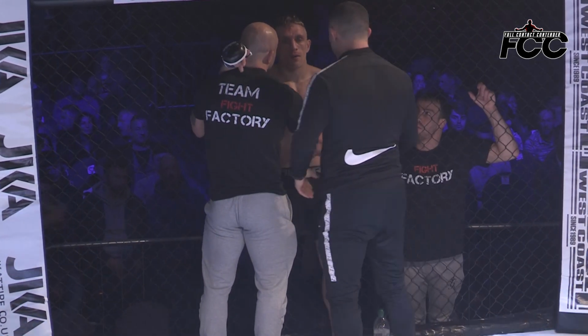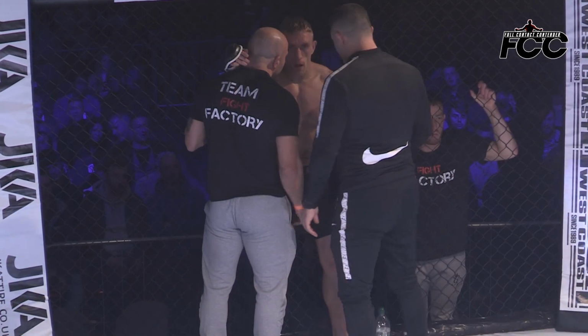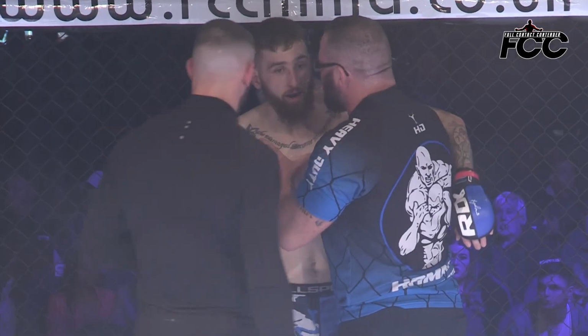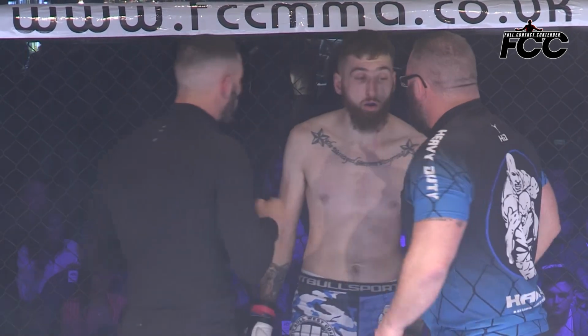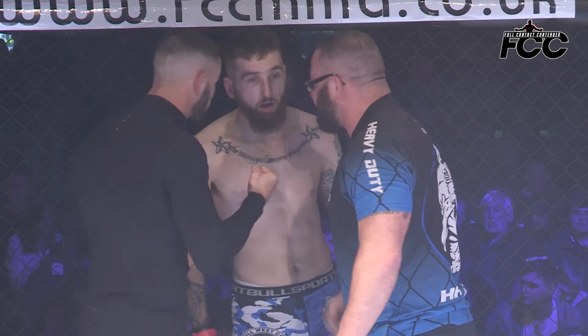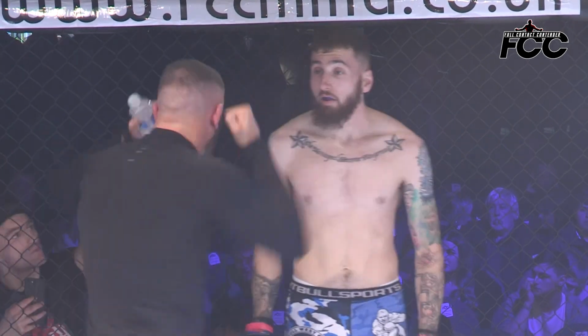Yeah, I'd like to see what Michael Walters could do in the top position on the ground. When you've got those long limbs like that, there's mounted triangles, there's all kinds of crazy stuff you can do, if you've got the experience, if you've got the skill set. Well, let's see if push comes to shove here for Michael Walters.